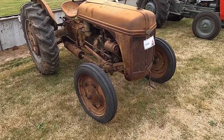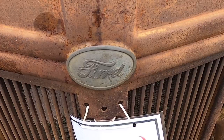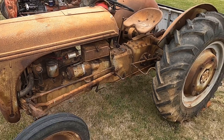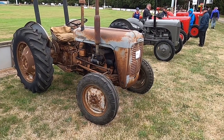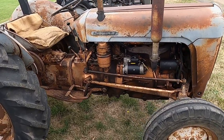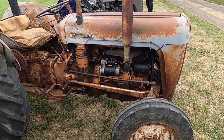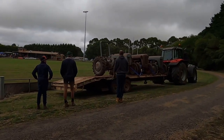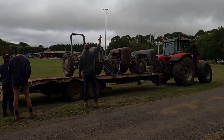Here we have a Ford Ferguson 9N, not so common. Pretty original machine. And here's a very original Grand Gold 35 Fergie. Beautiful tractor. Couple more Fergies arriving now. Looks like we might have hit the 100.